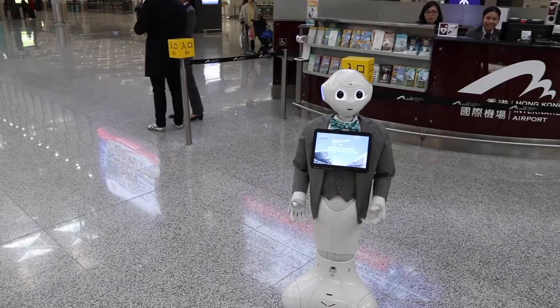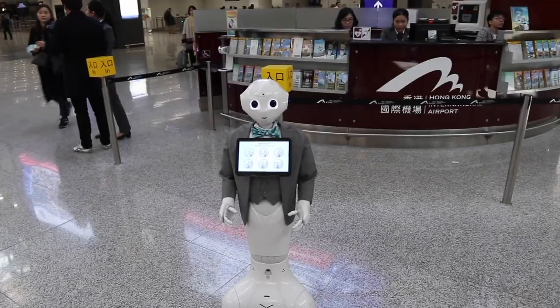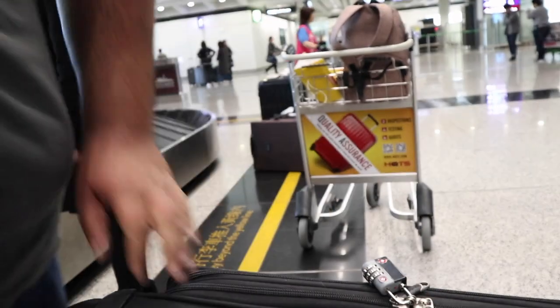It's a long hallway to the immigration desk. Please select a pose for me. With that scary glimpse into the not-too-distant future behind me, I grabbed my bags and made my way to the arrivals hall.